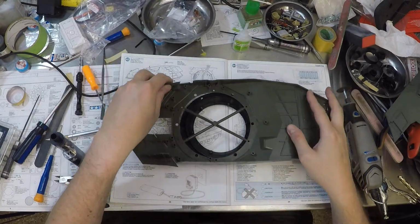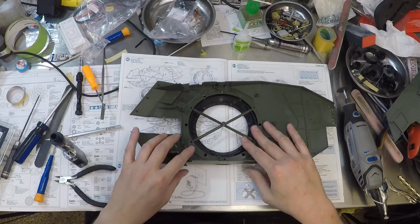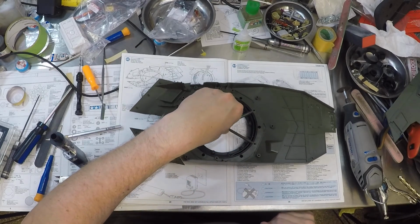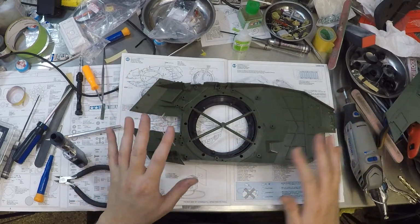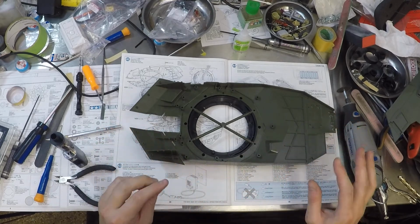Okay, and they want us to bolt that. No, this doesn't fit. Oh, yeah, I gotta cut out the thing. Yeah, they want us to bolt this down to this, and then bolt this down to the upper hull. We're not gonna bolt it to the upper hull. We're going to put it on here, and we'll kind of build the turret-ish as much as we can so that we could paint it somewhat.